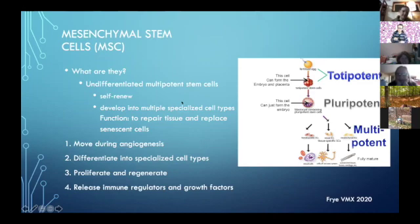You also can't grow a person from multipotent stem cells. A cool thing about stem cells is that they self-renew, which is awesome. They just grow and grow. And they can develop, as I said, into specialized cell types. Their function is to repair tissue and replace senescent, or dying or non-functional, cells. Some of the characteristics that define stem cells: they move during angiogenesis, which is the formation of a blood supply. They can differentiate into special cell types, they can proliferate and regenerate, and they also release some immune regulators and growth factors, which is very helpful.